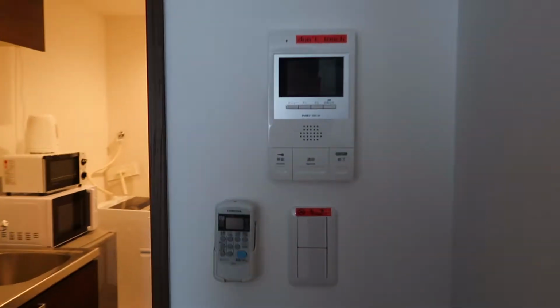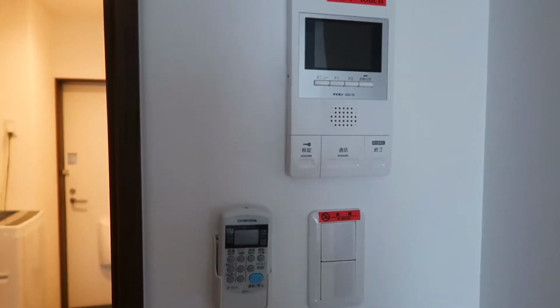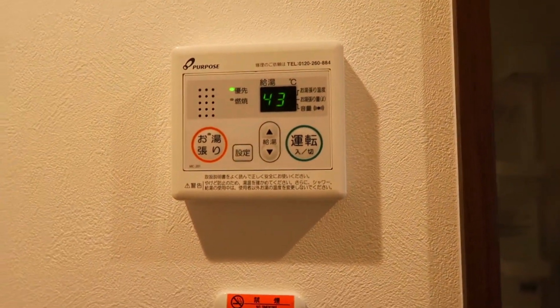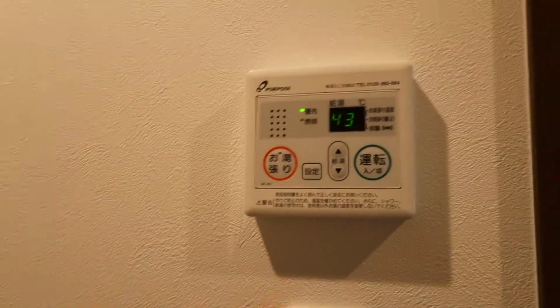So yeah, this is, oh, don't touch. Okay. Oh, this I think is the speaker to go downstairs. And this is the air conditioning, which is super useful in the summer, and I imagine the heating is very useful in the winter. And then this is the water heater. So if you want your shower to be hotter, you can futz with this.